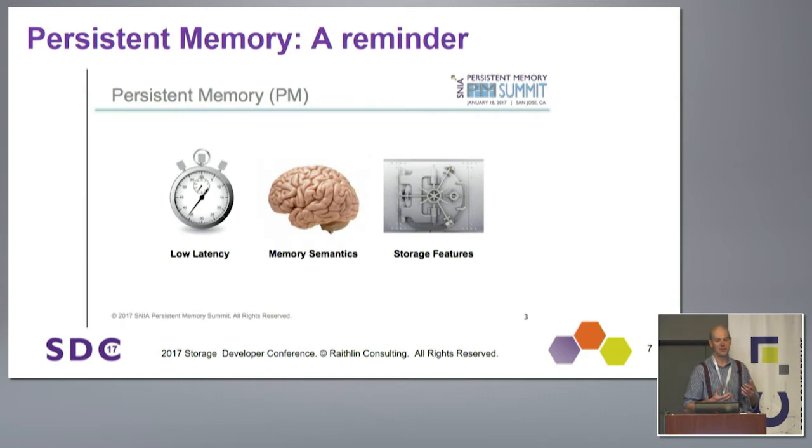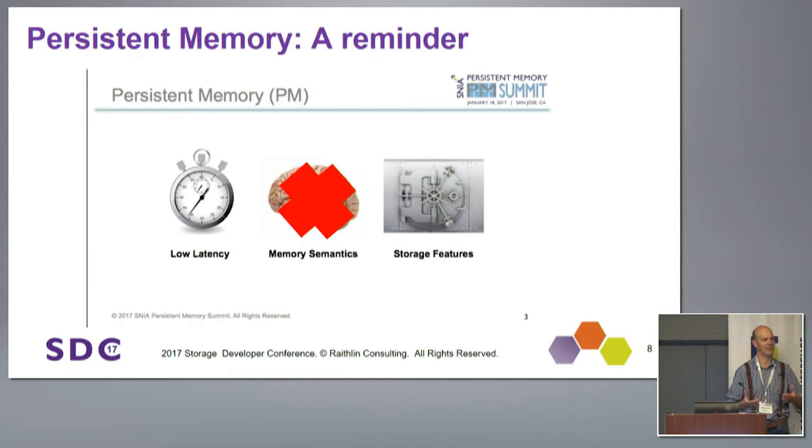Quick reminder on persistent memory, even though we're talking about block devices. Persistent memory for me has three attributes: low latency, memory semantics, i.e. it's not a block device, and storage features, the most important of which is persistence, because persistent memory without persistence is not persistent memory, it's just memory. Low latency block devices, which I'm now going to really start digging into, have two of the attributes, but they don't have all three. So we are moving away from the memory semantics here. Like I said, there are good things and bad things about low latency block devices.